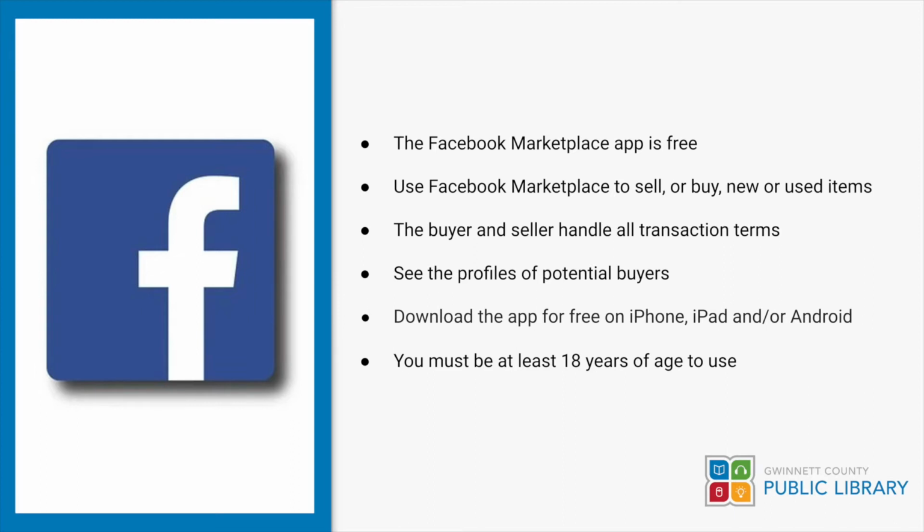One of the most desirable features is that you can view the profiles of your potential customers. To sell an item, you post a photo and a short description of it. The app will allow you to post your listing to several pages. Payment and delivery are handled by the seller and the buyer, and not by Facebook. The Facebook app is available on both Apple and Android platforms on your smartphone or tablet, and you can also log in on a computer using your email address or phone number and your password. You must be 18 years or older to use Facebook Marketplace.